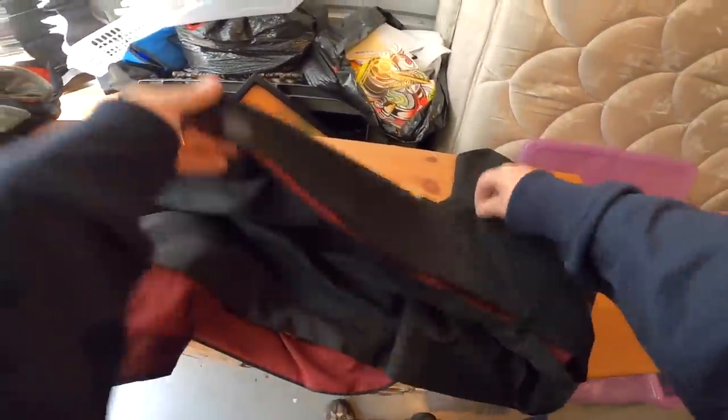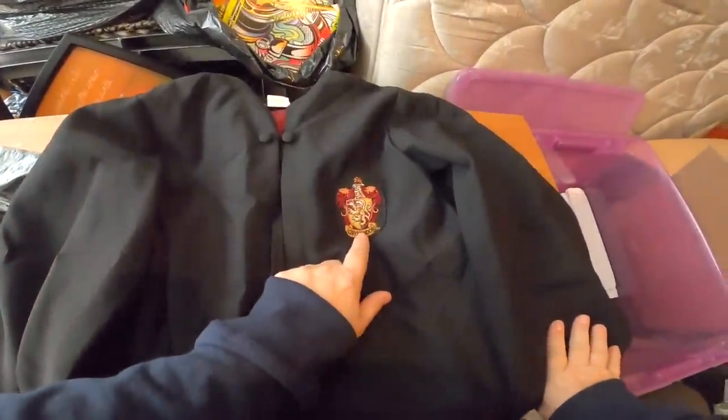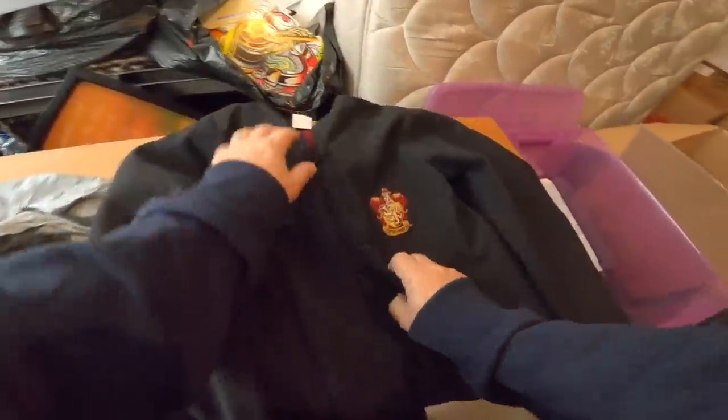Ooh, look at this. Oh, how fun. Do you see what that is? Is that showing up on the camera? That says Gryffindor right there. And that is a Harry Potter robe. And this is not like a cheap robe. This is actually pretty nice. It's a little bit higher quality.